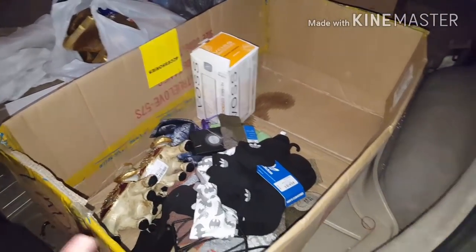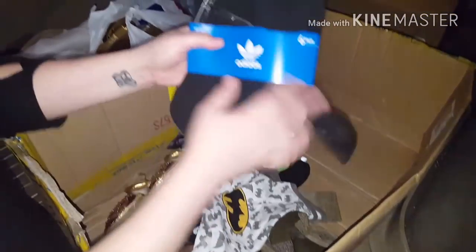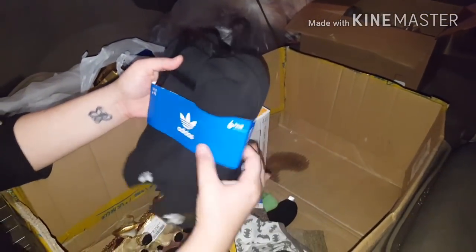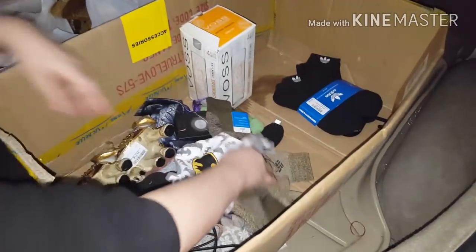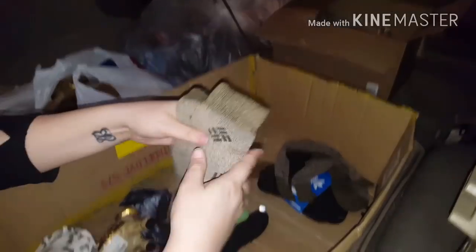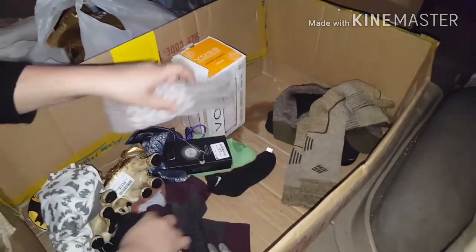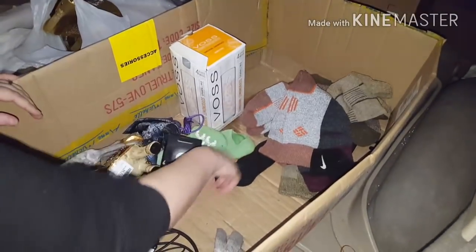So we just made it home from Burlington Coat Factory, and this is what we got. We got a pack of Adidas socks. Looks like there might be a couple missing, but they might be down here because we ended up getting a lot of socks. Some of them are banded together still, but some have come apart. But we got a lot of really good, thick, good quality socks. Lots of those.